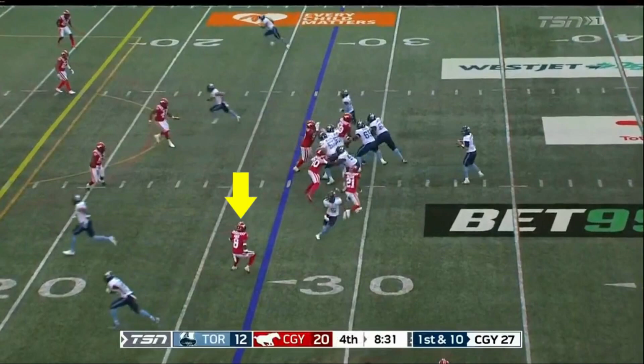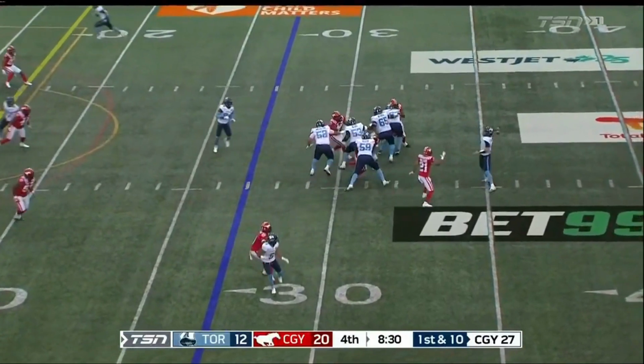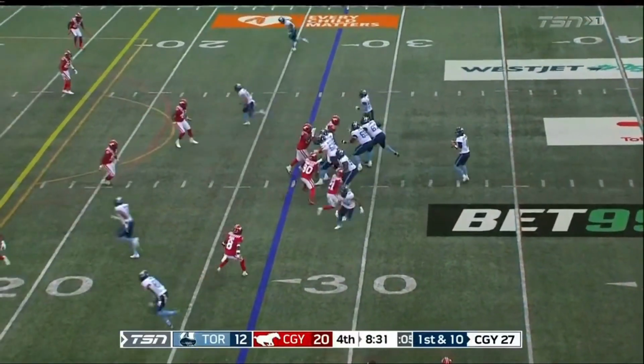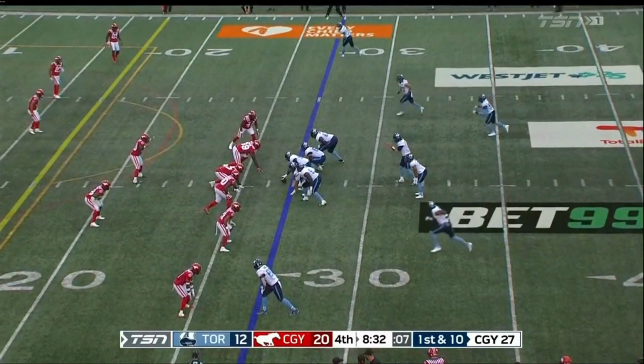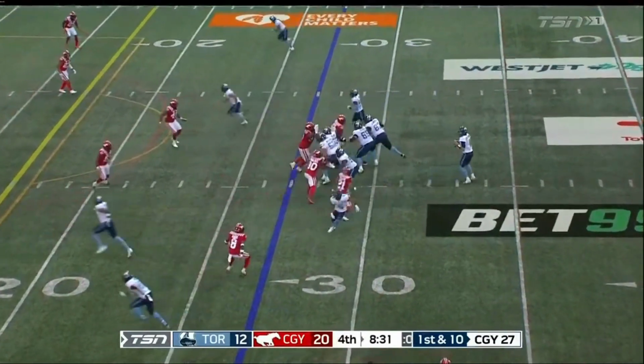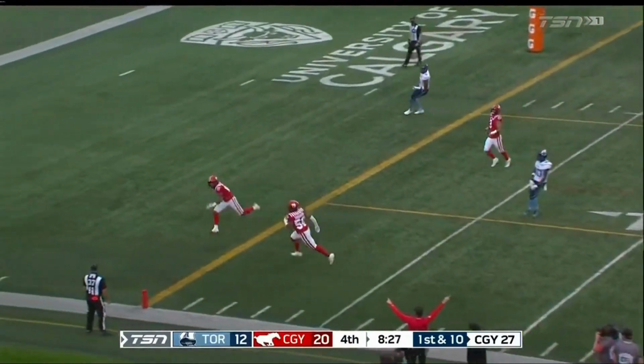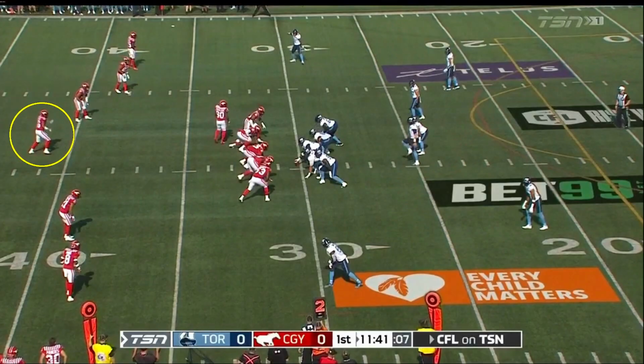But Deshaun Amos has already filled in that gap, so he just has to get rid of it. I love this play design from Calgary. A lot of quarterbacks would have unloaded that immediately to White, and either he would have been crushed by Amos or the ball would have been picked off. So that's a really nice throwaway from McLeod.